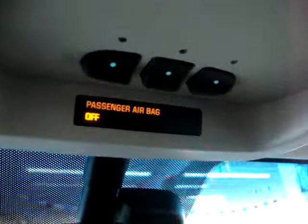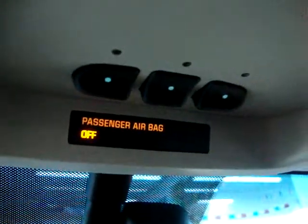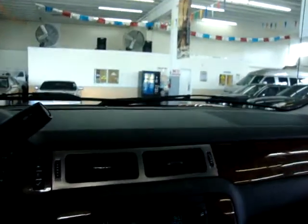Up here is our HomeLink. This is what we call the universal HomeLink or universal garage door opener, where you can program up to 3 gates or garage doors, and a set of map lights, one on each side. Vanity mirrors with lighting, of course, on both sides. We got curtain side airbags here on the front post, the middle post, and there's another one on the rear post for the rear passengers' heads.